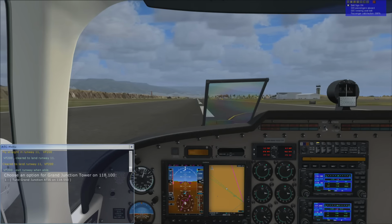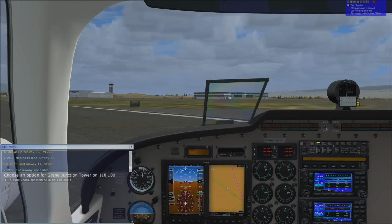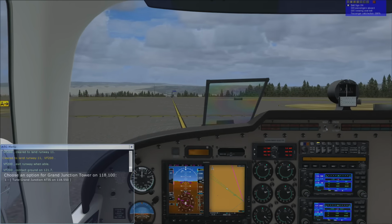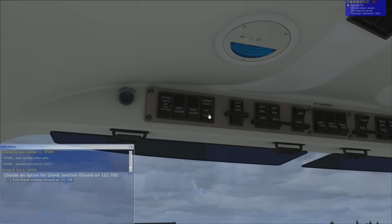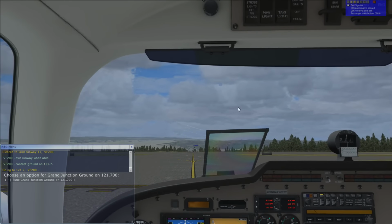Alright. Here we are. We're in Grand Junction, Colorado. Come on. Victor Foxtrot 200, there we go. Contact ground on 121.7. Should be able to park like right over here. So I'm alright. Landing lights off, strobe off. I never turned the taxi light off.